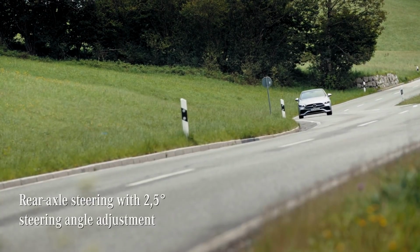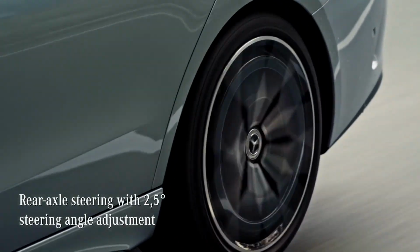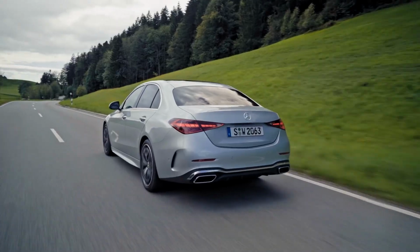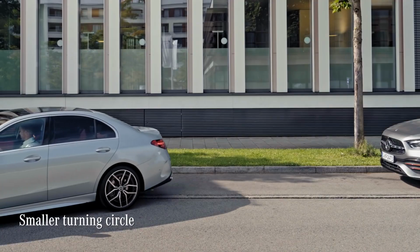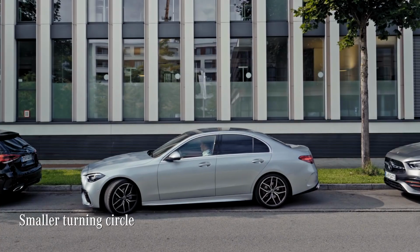A perfect example for Mercedes' advance in technology is the rear axle steering. You might have seen it already on the new S-Class. The same technology is now on the C-Class. In the city, it reduces the car's turning circle and helps to nail any tricky parking maneuvers.